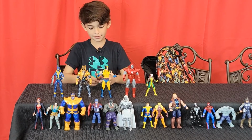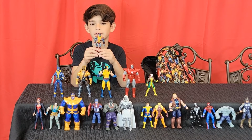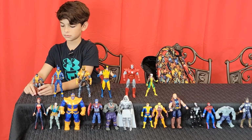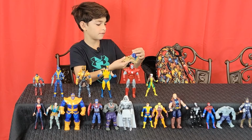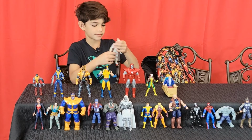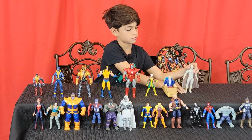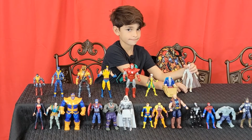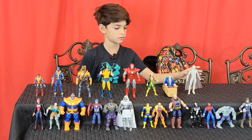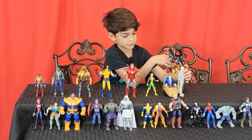Not a lot of them don't want to stand. Almost all of them don't want to stand. This is Colossus, the Juggernaut's enemy. And the Juggernaut is Colossus' enemy also. Next up, we have Professor Xavier. Now we have Vision from the Avengers. Got it. Like I said, they don't want to stand up at all. Let's just lean them next to Professor Xavier.